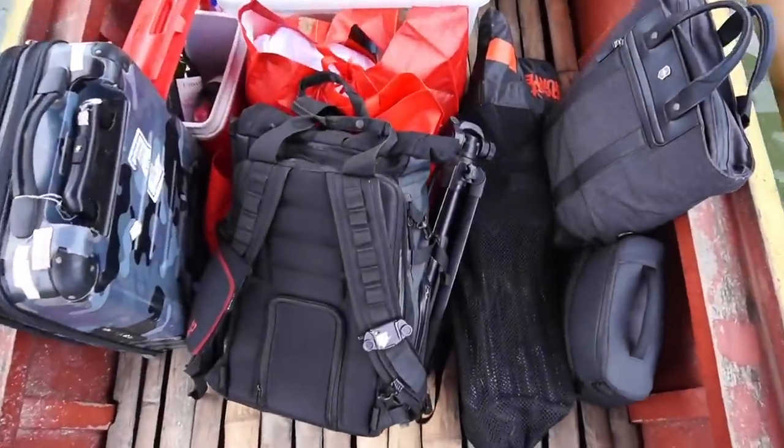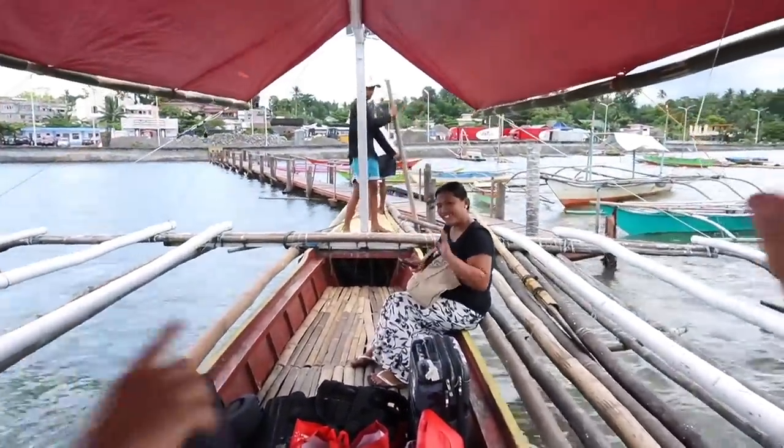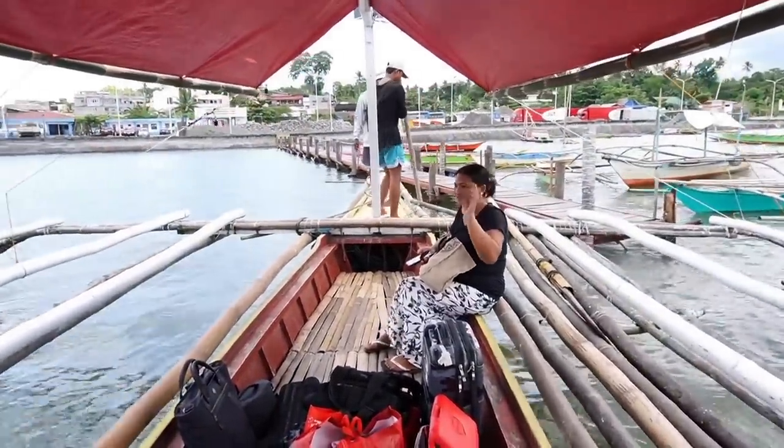All our luggage is here. This is what we're bringing out on the island. And this is our view. That's Ate Jasmine. Hi, Ate Jasmine. Hello. She's the one taking care of us.